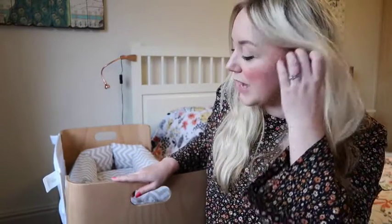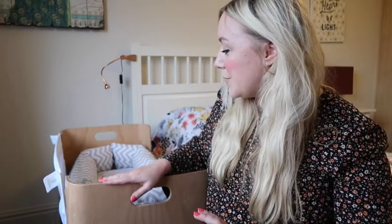We had the same one with Finn. We loved it. It folds completely flat. So we definitely went for getting this again. It works for us really well because we can just package it up and send it back, and all of the mattresses and everything are brand new every single time. So in terms of space saving and cost saving, it's a really, really good option.